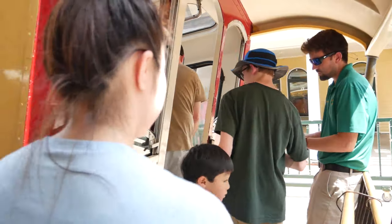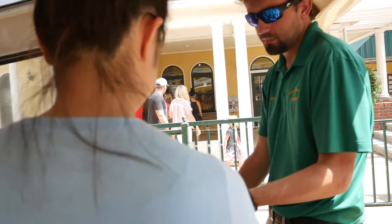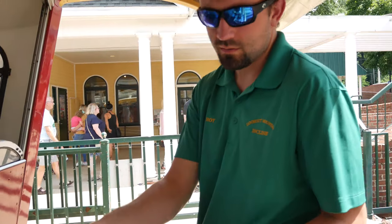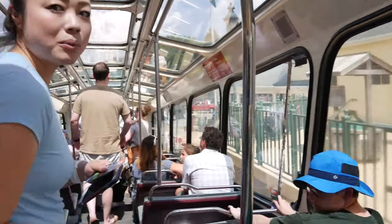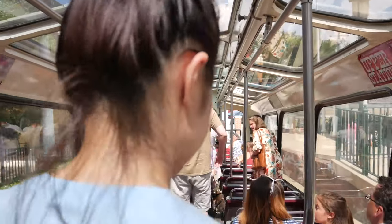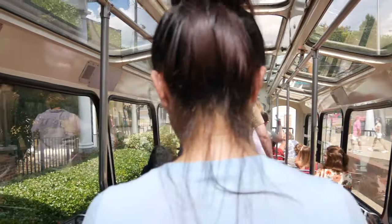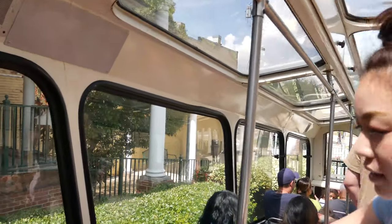Give him your ticket. Just hold on to that one. There you go, sir. Thank you. Just hold on to that. Guys, y'all want to be here? Y'all want to go down to the middle? Let's go to the middle. All right, right here? Let's go right here.